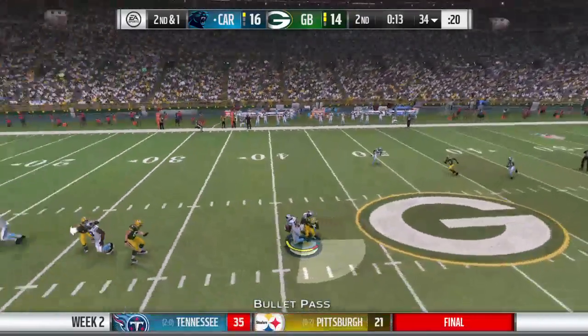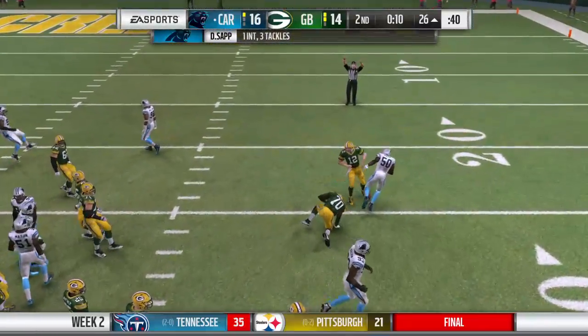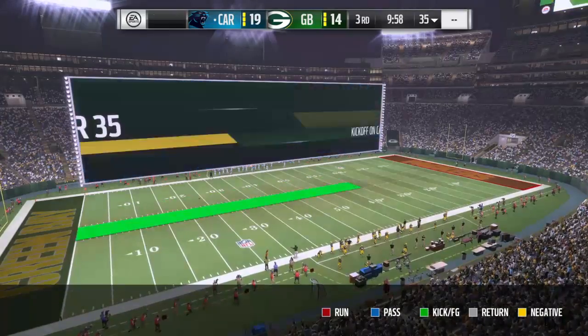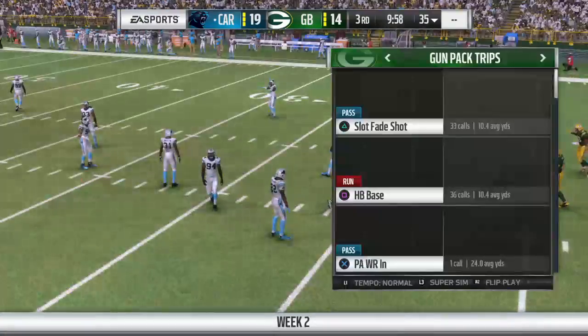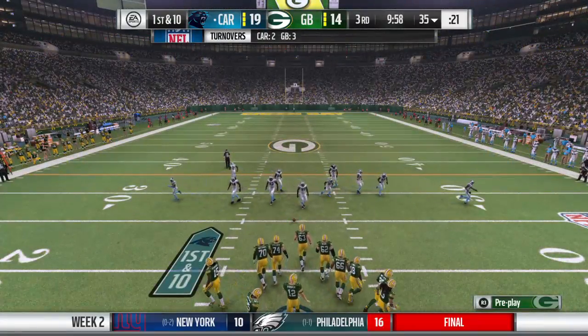Yeah, exactly. And Rodgers intercepted a third time. A great read, and it's picked off. And his guys have got it back at the... Offense ready to get back out there as they'll have the football to start the third quarter.